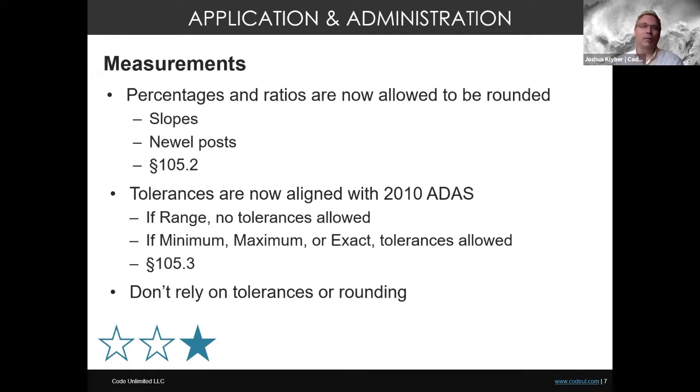I would highly recommend that you do not round down on slopes, because there's some confusion there. Do you round down on the 1 to 48, or do you round down on the 2%? It's not really clear, because if you round down on one dimension or the other, you're going to get different minimums or maximums that are allowed.